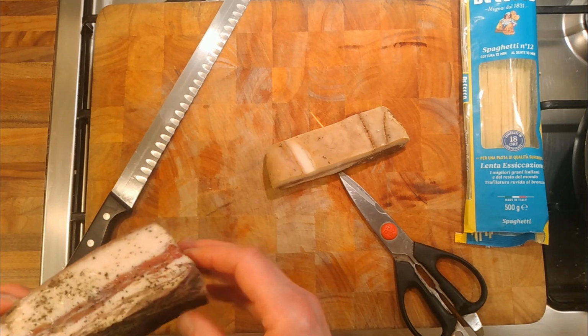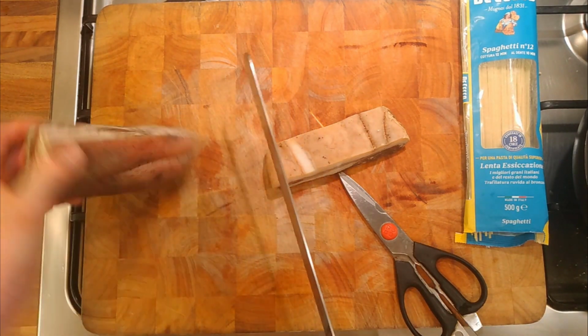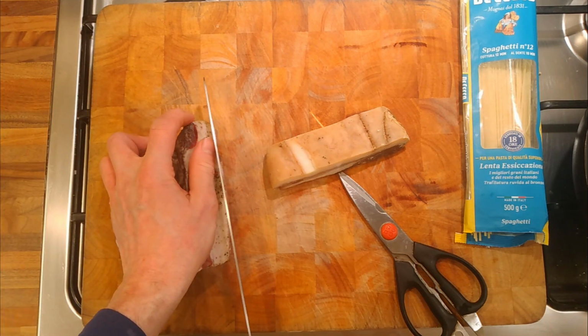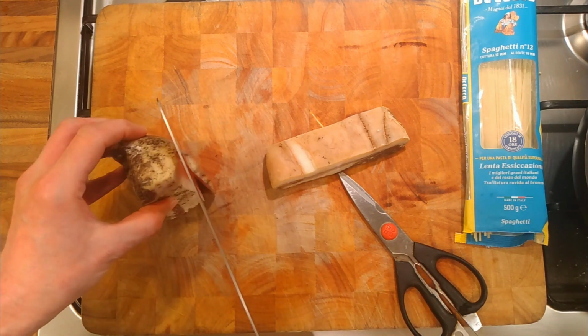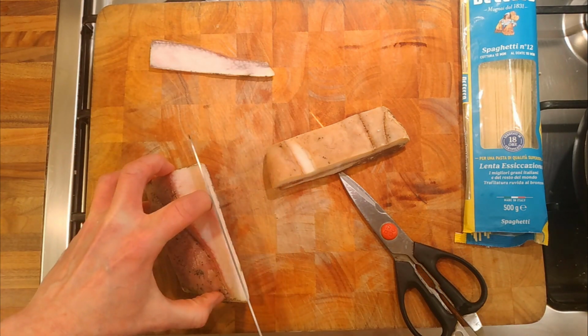Smells alright. I'm going to taste it raw. Let's taste it raw and see what we think. Need to cut the skin off first. Oh, nice, sharper than it normally is. It's strange. So we don't want that, but we do want this.